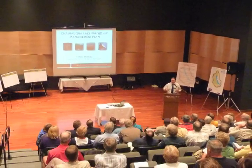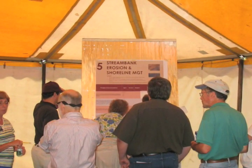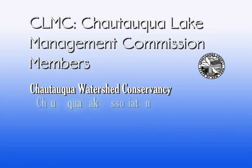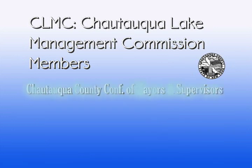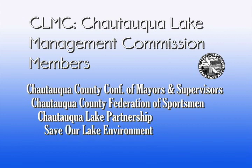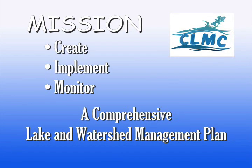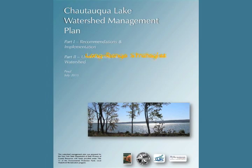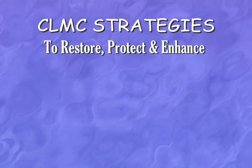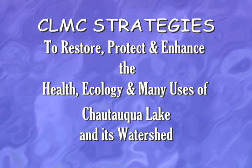Fortunately, several organizations and hundreds of citizens around Chautauqua County are working together to meet these challenges. The 9-member Chautauqua Lake Management Commission is an award-winning collaboration of private, nonprofit, and government agencies dedicated to ensuring the present and future ecological health and well-being of the Chautauqua watershed. Their mission is to create, implement, and monitor a comprehensive lake and watershed management plan. The plan includes immediate actions as well as long-range strategies to restore, protect, and enhance the health, ecology, and many uses of Chautauqua Lake and its watershed.